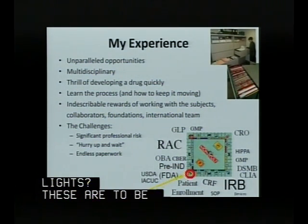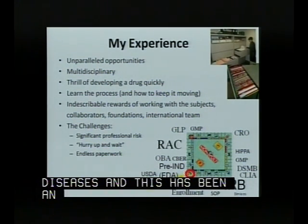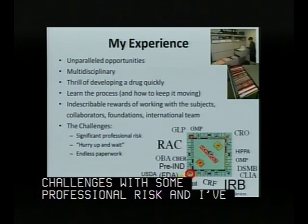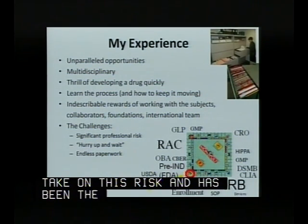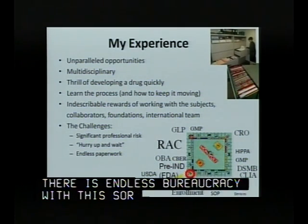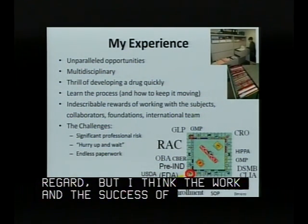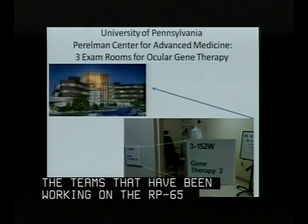And just to summarize, this has been an incredibly rewarding experience, has presented multiple challenges with some professional risk, and I've been lucky to be a tenured professor to be able to take on this risk, as have been the other leaders in our project. There's endless bureaucracy with a sort of hurry up and submit this and then wait. So it's frustrating in that regard. But I think the work and the success of all of the teams that have been working on LCA due to RPE65 will hopefully make this easier in the future for other diseases.